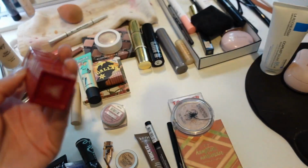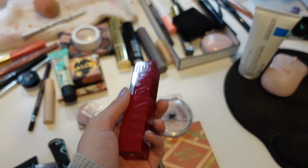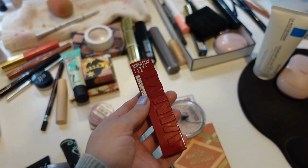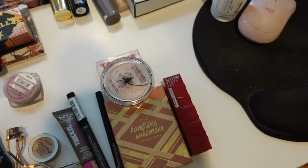But I did buy this in the shade 50 Wicked, so it's kind of a red color because I was talking about wanting a red liquid lipstick, but this is like a pinky red. I think I'll bring this. I need to figure out some long wearing lip colors.